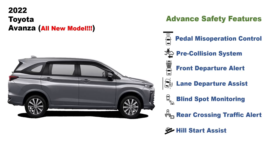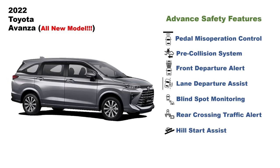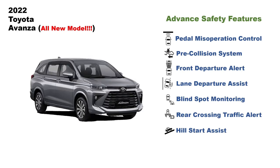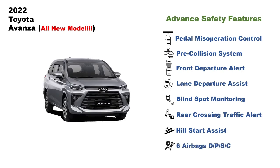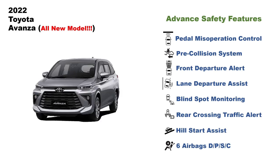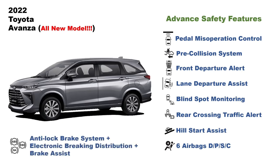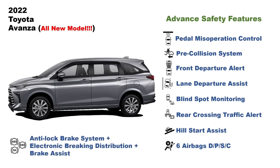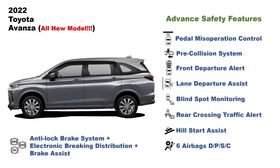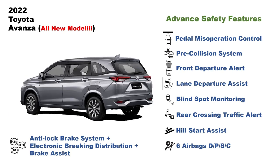Next on the safety feature list is the hill start assist. It prevents vehicle from slipping backwards on an uphill road. This car was also gifted with 6 airbags. From the driver, in the front passenger, in the side and the curtain. Also, Toyota provided this vehicle all features to assist the driver on stopping, with anti-lock brake system, plus electronic brake distribution and with brake assist.